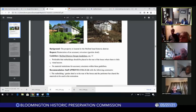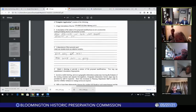So let's go to old business. We don't have any new business. We don't have any demolition delay. So we need to talk about 1326 Pickwick Place. Go ahead, Brent.